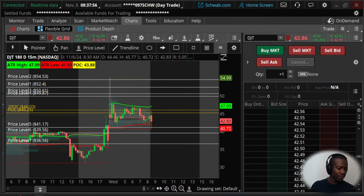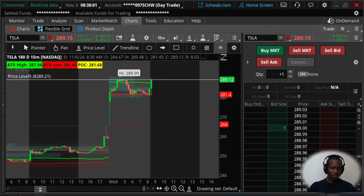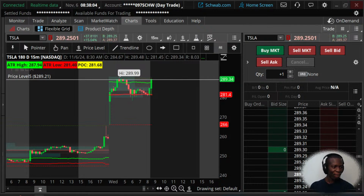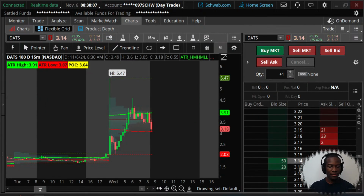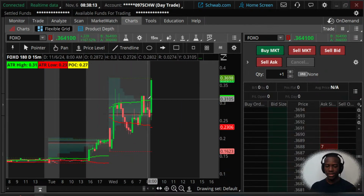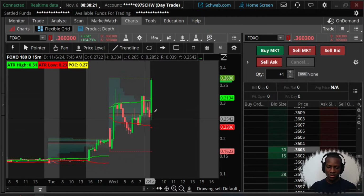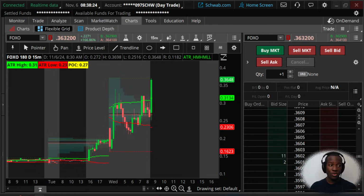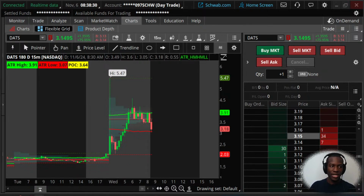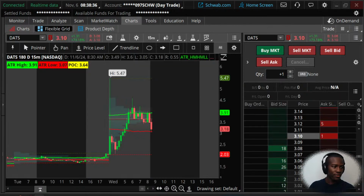DJT going on down. Tesla. Okay, DATS looking like it's continuing down. FOXO, wow, FOXO broke out of the ATR highs, but no news on it. This would just be a momentum trade, you know, for people that just use price action. We already see that it has wicks, so you got to be quick on this one. It is super cheap, 36 cents, up 167%, but you know, it's the best that we have on the day, which is scary. And then AREB not really moving as well.